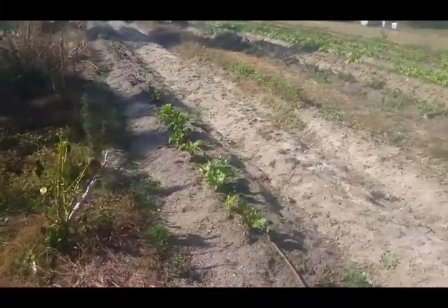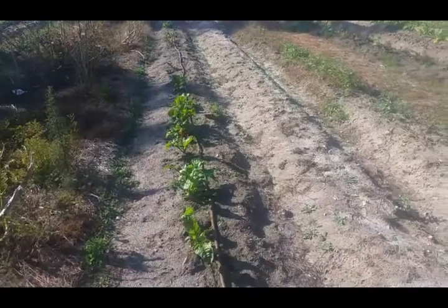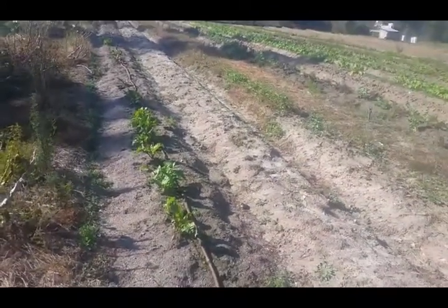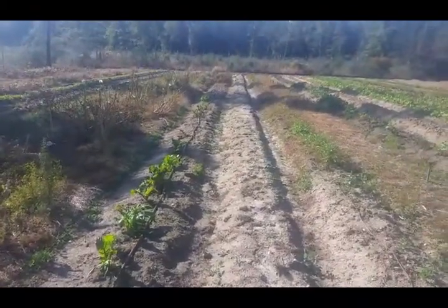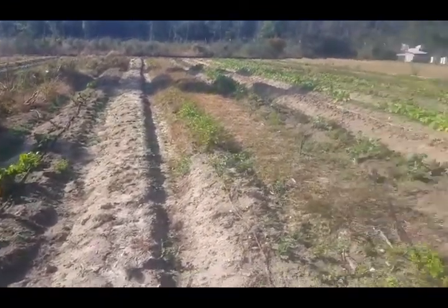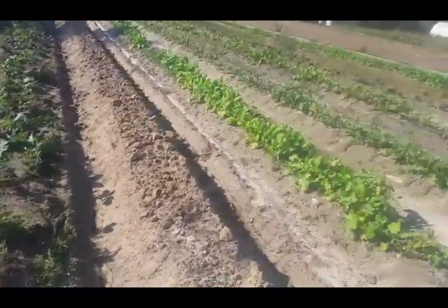Swiss chard is looking good. I have harvested some off of these rows this week for CSA stuff, but either way, Swiss chard here, I replanted Swiss chard on both sides, everywhere that there was a void, so that row will be full of Swiss chard soon. Elegant Greens mix here, I'll cut for market this week.